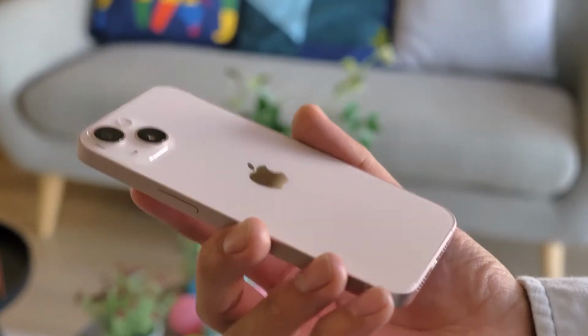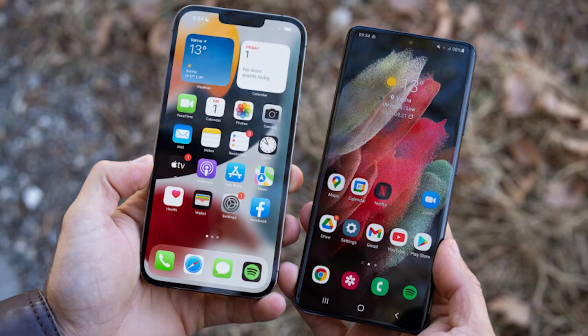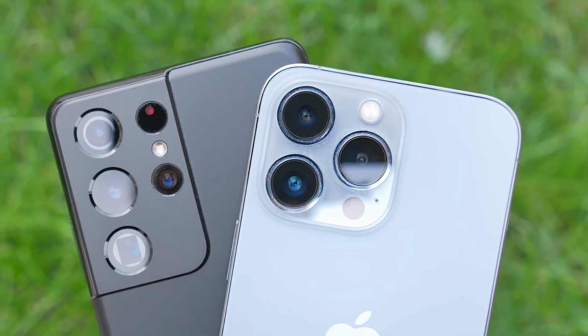So, are these two displays any good? Well, yes, they're excellent actually. Both displays are quite vibrant and the blacks are deep as you'd expect. They don't look washed out at all, and they're more than sharp enough.